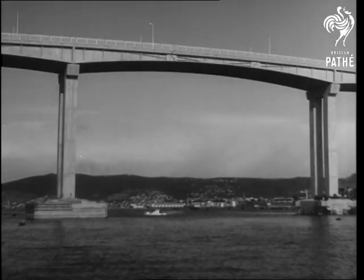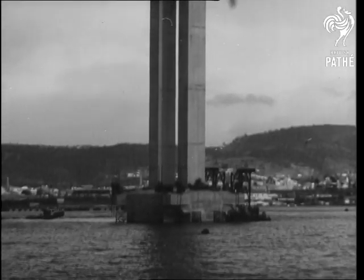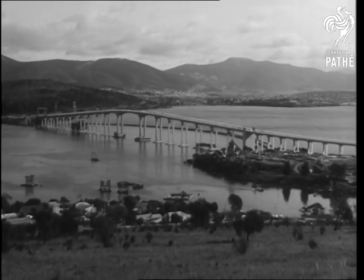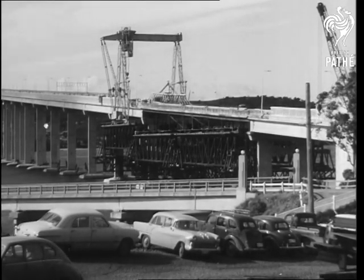The Tasman Bridge is 4,640 feet long and carries four lanes of traffic to link the capital and eastern Tasmania. It towers 150 feet above the Derwent, and the longest pile is nearly 270 feet long.